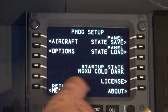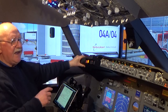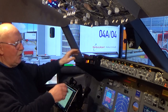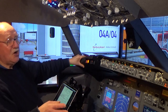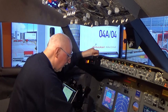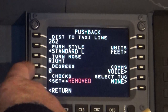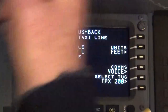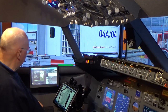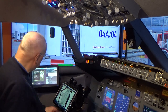Now I have to do the pushback according to the way that PMDG want to do it. They have that old, you know, what was it, Shift P or Control P to do a pushback. They don't allow that anymore. Now you have to do the whole thing according to this. So we're going to do a pushback to the left, so our nose will go to the right and it will go 90 degrees. We'll select the tug. But before we do that, we do need to get our clearance. So we're going to contact the tower and ask them for a departure to the south.